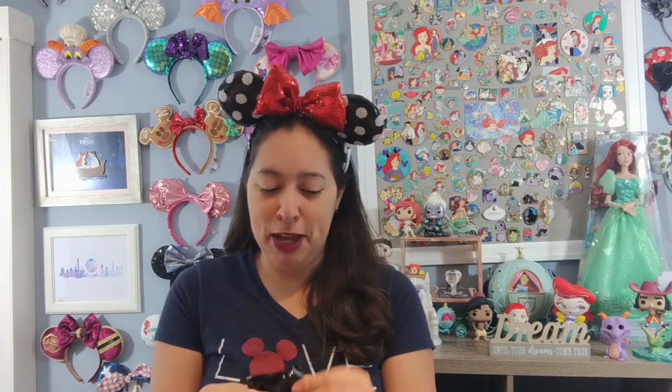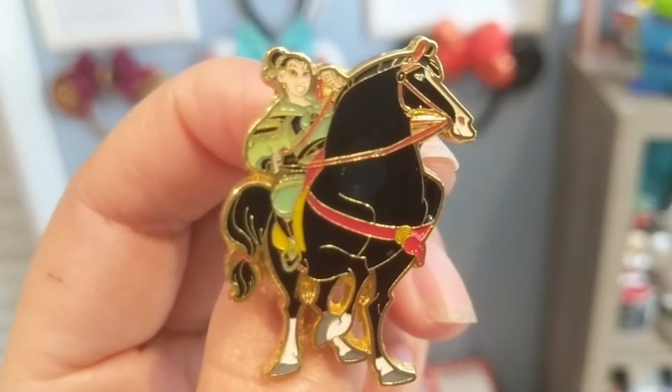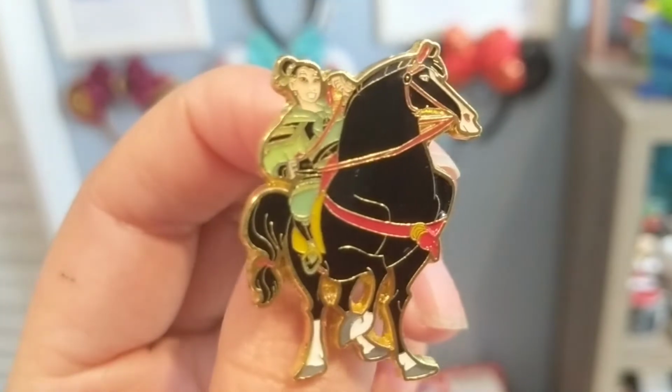So the bags are pretty sizable, and our very first Mulan pin is right here. That's not for now, baby. I said I don't want the one with her on the horse, and it's her on the horse. Actually, a pretty nice pin. It's detailed, and the horse is pretty big and gallant, so I don't know. It'll be my first horse Mulan pin, I guess, in my collection. All right, let's go to the next one.